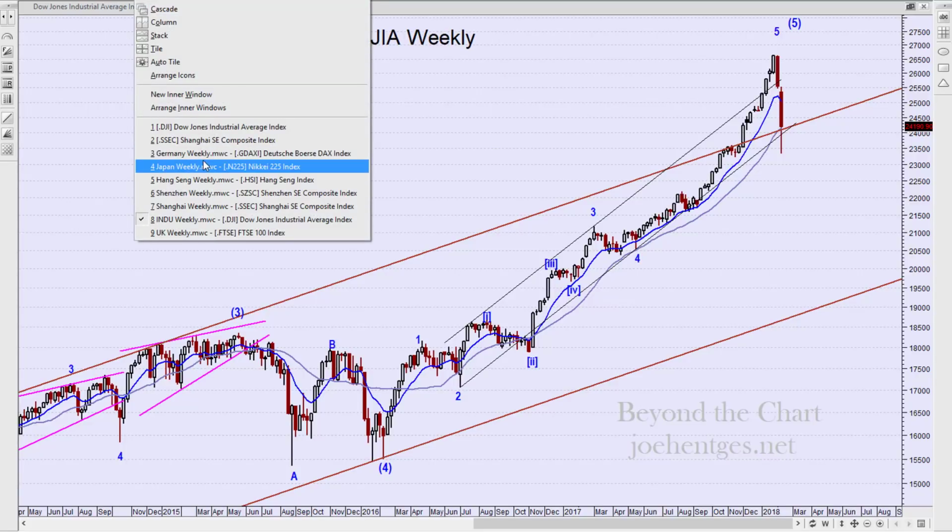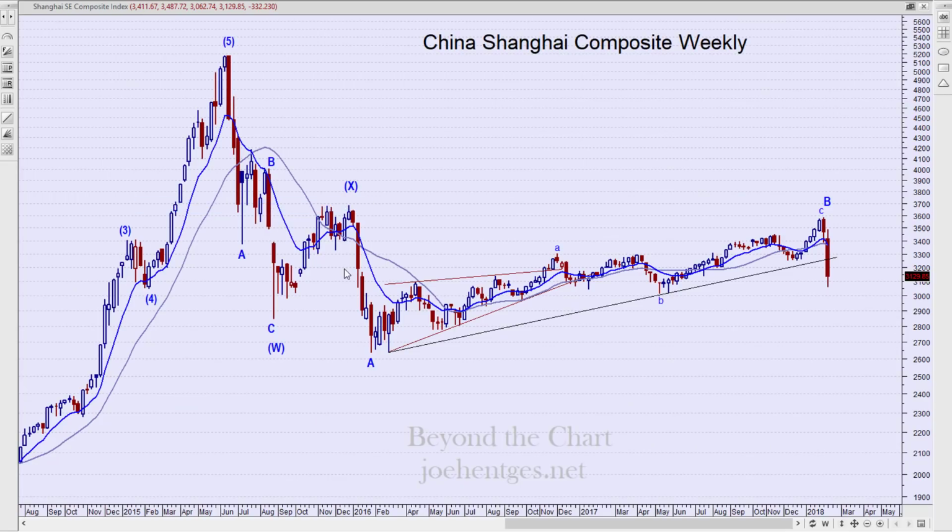So if you go look at Shanghai or the Shenzhen, here's that January, February low. Here's the June high. We haven't even touched it. Much less gone above it and gone to new highs or anything on the Shanghai.